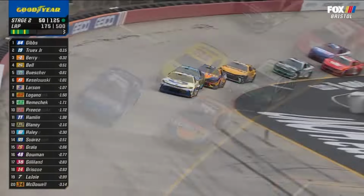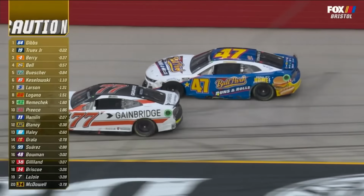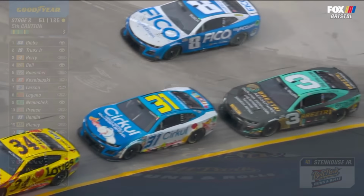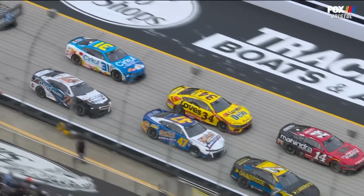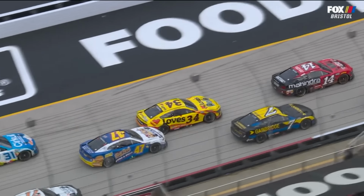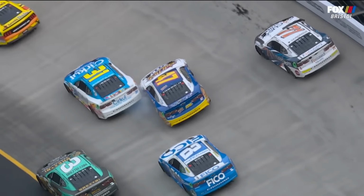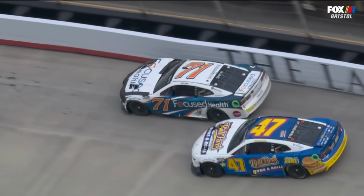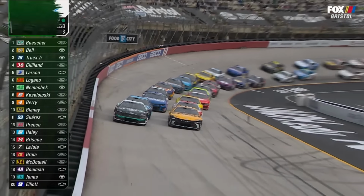Well, Ty Gibbs had the best car at the end of the last stage, so he's in. A crash, turn 4. Daniel Hemric up against the wall. Zane Smith with him, and Ricky Stenhouse put us under caution. This all started down the backstretch. I think you're seeing them off the 2 here. They start stacking up around Zane Smith, checking up in front of him as well, and then Stenhouse gets into McDowell there, slides up into, well, he bounces off another one. I think he had some damage in front of his car from what happened in turn 2, and the rest is history.